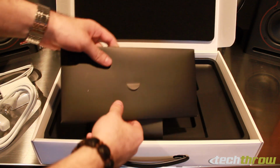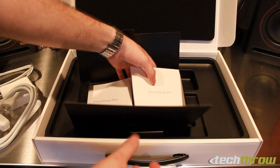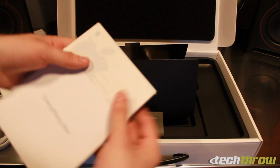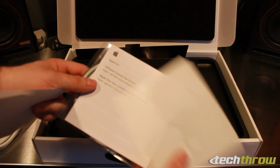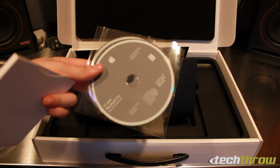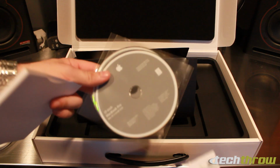Digging deeper, we've got our install CDs, our documentation, and all that. So let's take a look. On the right side, we've got everything else. I probably should have done that second, but you've got stickers, software license agreement, your OS 10 install DVD. This is Snow Leopard 10.6.3.